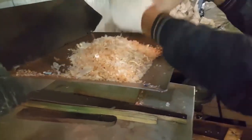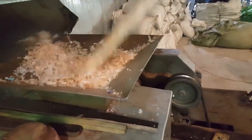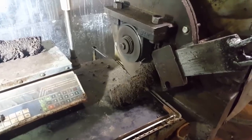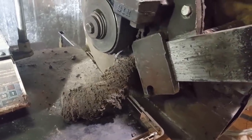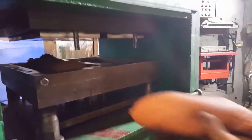In this facility, they mix the shredded plastic with sand and a dye for the desired color. Once the sand and plastic is mixed together thoroughly, it is added to the melting machine. On the other side is what looks like a big blob of elephant dung, which is weighed to 1.5 kilograms. This blob is then added to the press table.